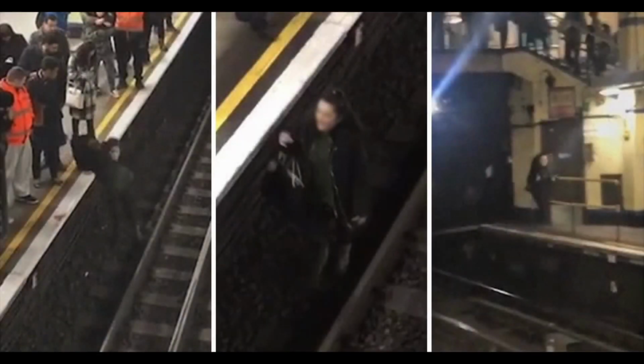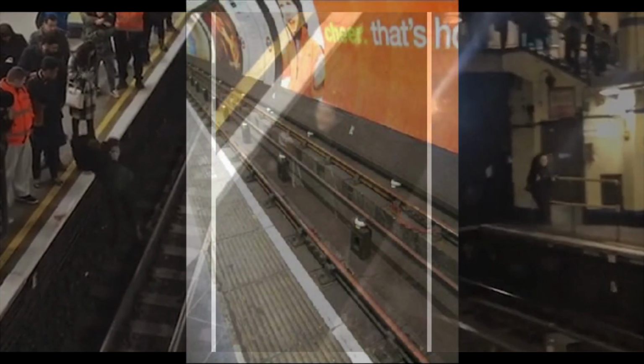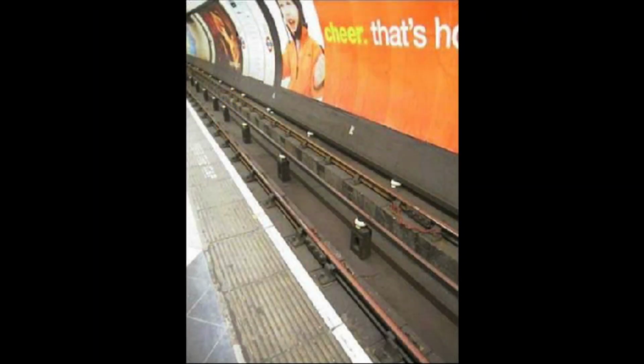Sadly, even today, too many people end up as victims of the tracks. Sometimes it is intentional, whereas for some, they would either fall off the platform accidentally, or they would jump off the platform in an attempt to retrieve possessions they have dropped, completely unaware of the dangers. In many underground stations, you will see wells in between the tracks. These are specially designed to deter anyone wandering onto the tracks, and if someone does end up on them, they would fall in between the wells while awaiting rescue in relative safety.